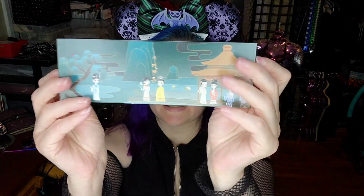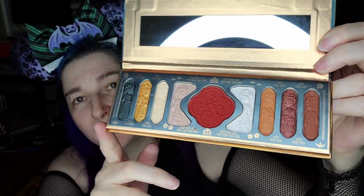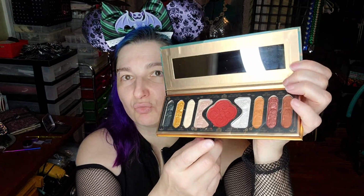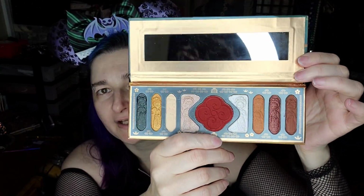And the box has the same image on it as the actual palette itself. And here are the colors inside. Really pretty, maybe a touch more neutral than I generally go for. About half of them, it looks like, are shimmers and the other half are mattes. I am really intrigued by this red right there in the center. It's coming up kind of bright on camera, but I feel like it's more of a brick red in person. So I think that'll be fun to play with.